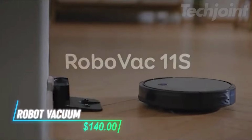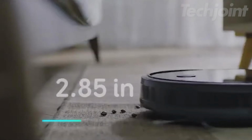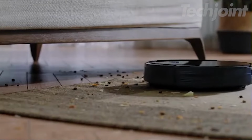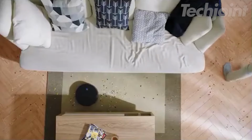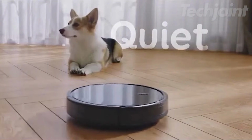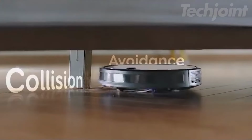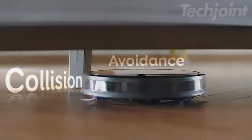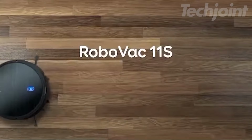Transform your cleaning routine with this ultra-slim robot vacuum. At just 2.85 inches tall, it easily navigates under furniture while delivering powerful suction with Boostick technology for varied surfaces. Enjoy up to 100 minutes of quiet operation, perfect for any time of day. With intelligent features like obstacle detection and self-charging, this vacuum ensures a thorough clean with minimal effort.